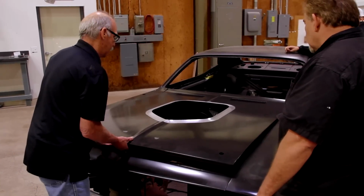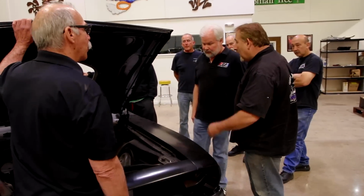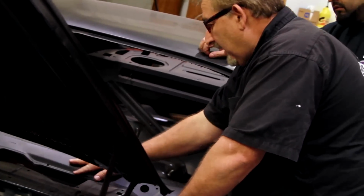You're just restoring the body. Yep. And you know where they're at. Oh yeah. You are all things Mopar. Oh yeah. That's our original cowl, look at that.